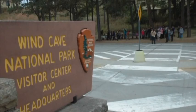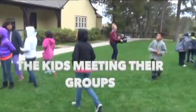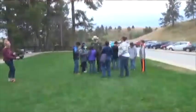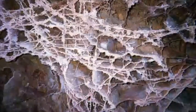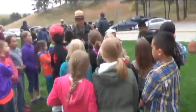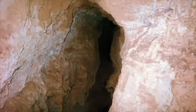My favorite part of Wind Cave was where they shut off all the lights, because I'm not used to having all the lights off and being so quiet. There was a lot of box work, and it looks like a bunch of boxes. I think it's important so that people can go to the caves and stuff.